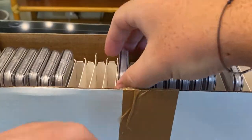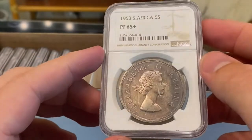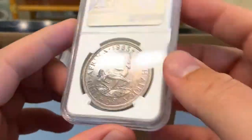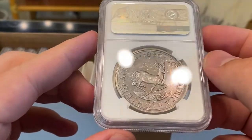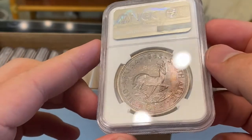The next one here is the crown, or the 5 shillings of the proof set, and he was a little bit worried that it was cleaned when he sent it to me, but those marks are actually just on the toning, and I think are probably a result of someone's fingerprint or something, but certainly not cleaned and graded very well at the proof 65 plus.